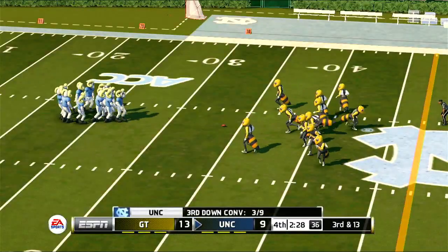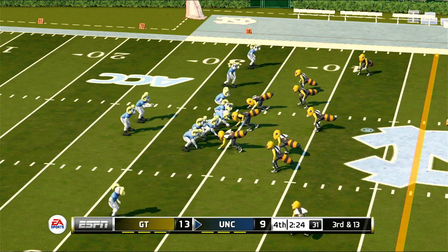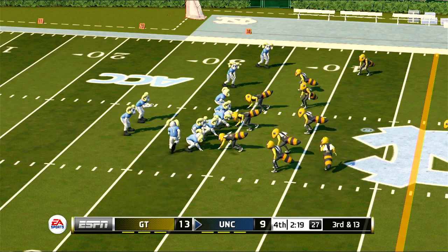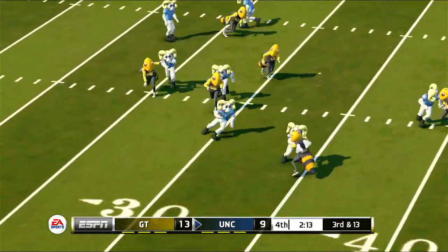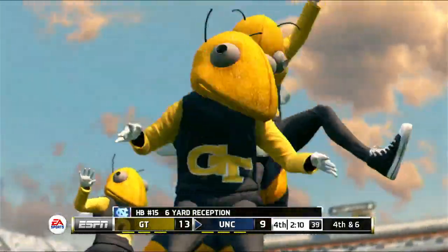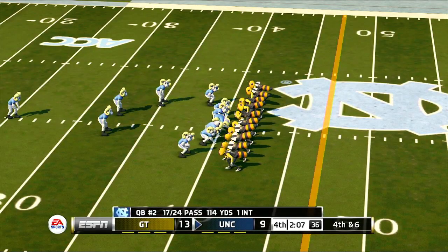Third and long here in the fourth, and this is the biggest third down of the ball game. Ready! Red 18! Red 18! Throws it out right to the running back. 6 yards that time on the pass play. It's a well-designed play to the halfback, and it worked at least to get them a medium gain on the play.